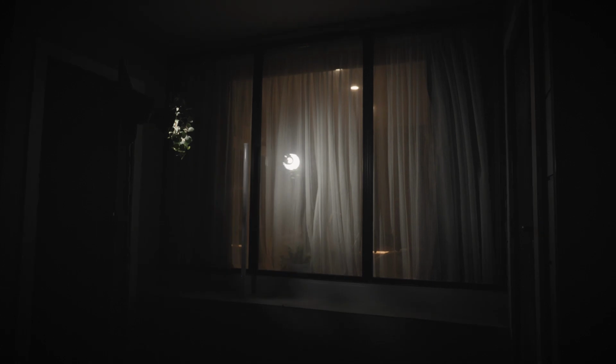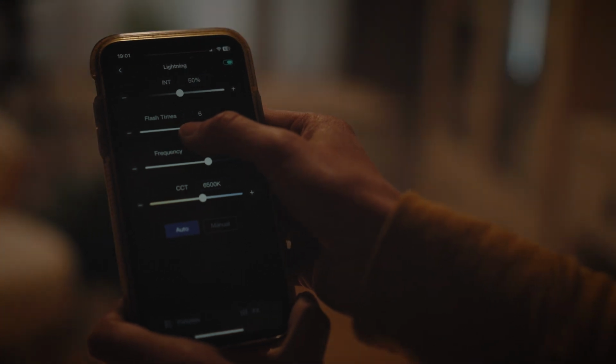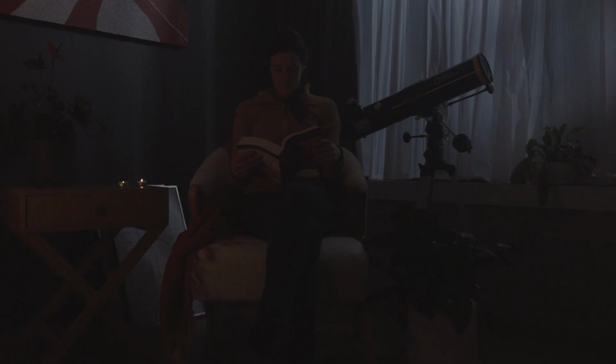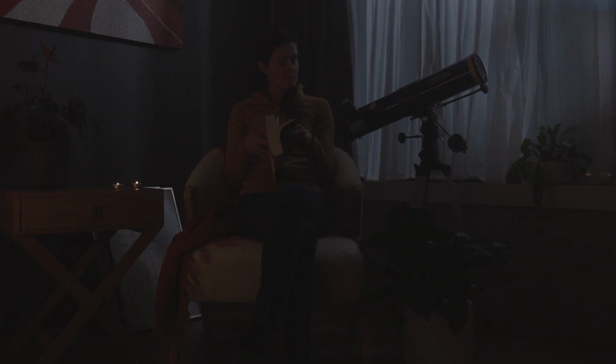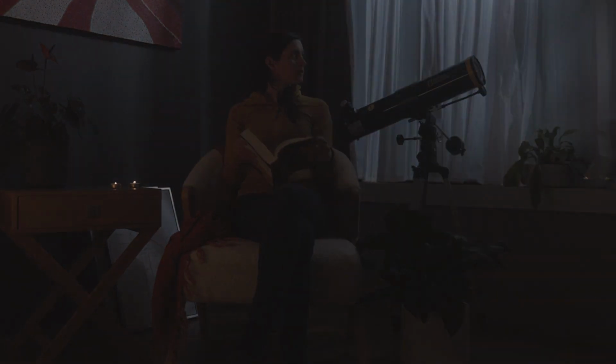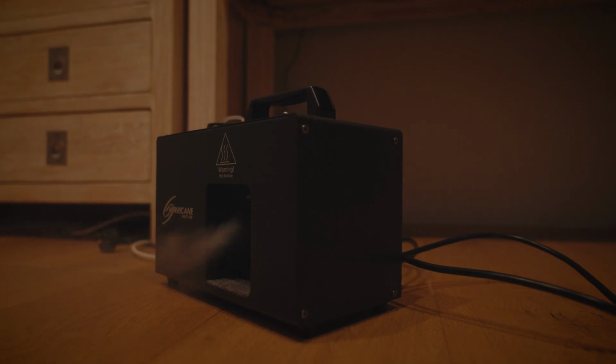And last, I was able to set up the Godox TP4R. I had remote access to the lights through the window, and I was able to program in the correct settings to get this cool lightning effect. The color temperature of the lightning was 6500 Kelvin, and the white balance of the camera was set to 5600 Kelvin, which allowed you to get a little bit of color contrast between the candles and also the lightning and moonlight outside. Next, I pumped the room full of haze.